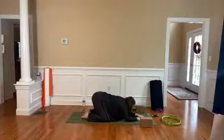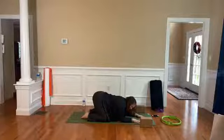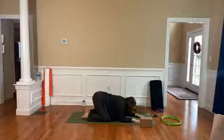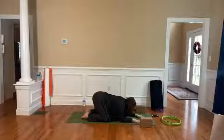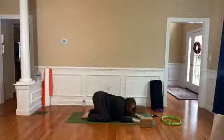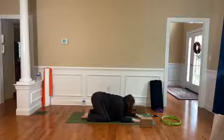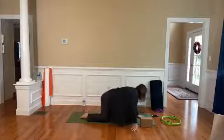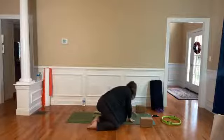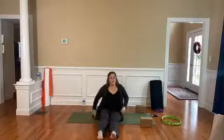So that is a big strengthener for your shoulders. Those of you who are missing your Nautilus machines at the gym or heavier weights than you have at home, that's a good one to do because basically you are supporting a large portion of your body weight. And then coming up into an all fours position and coming into a seated position. You can sit right on your mat, or you can sit on a blanket or a pillow.